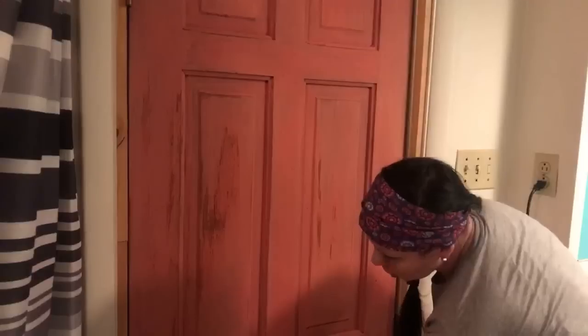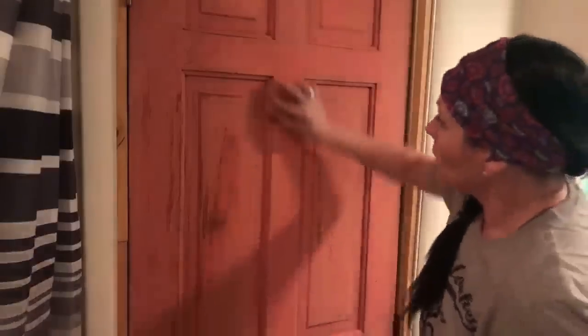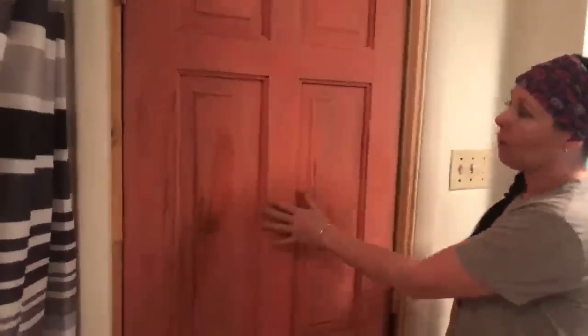Oh, I love this, guys. So I've got a combination of wet distressing going on, which is when my paint is not completely dry when I sand it, and I've got dry distressing going on for the areas where my paint dried. So if you're like me and you love a time-worn door, nothing is perfect when you're trying to imitate how things age, and it just happens naturally.